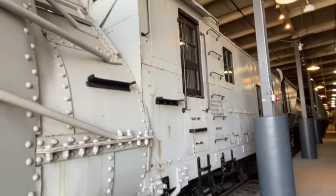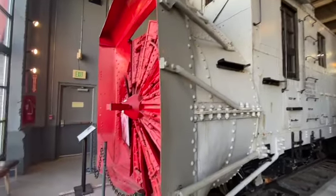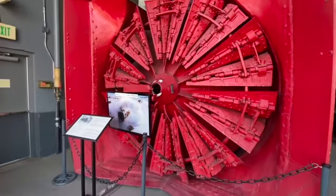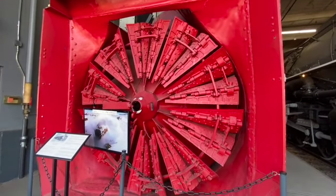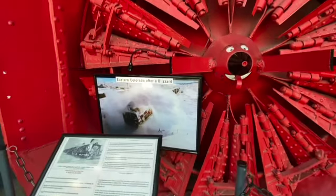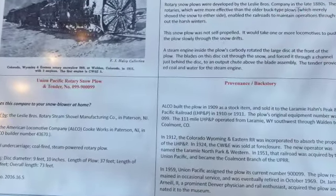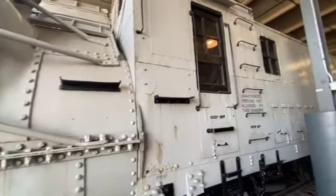So attached to this front, if you ever wondered how train tracks are cleared for trains when it snows, here is a close-up. I mean, this is 15 feet high, maybe? Cute little face on there. And here's the story of how it worked. Here's the car that it's attached to.